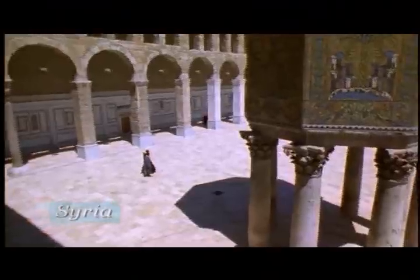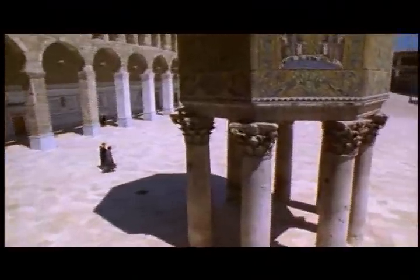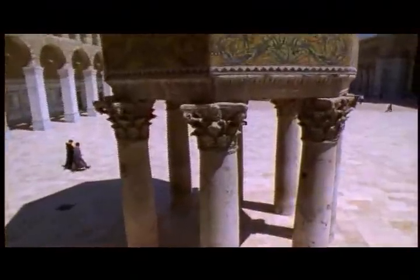This is the great mosque of Damascus, the earliest surviving monumental mosque in the Islamic world. It was the first mosque to have minarets and was converted from a Christian church of St. John. It became the architectural model for mosques all around the world, and eventually was given a shrine to the head of John the Baptist.